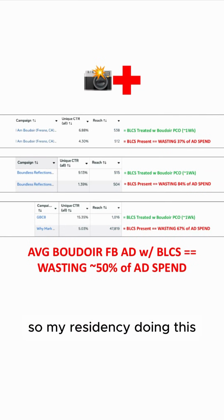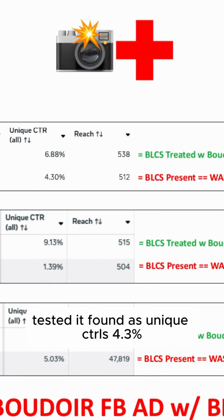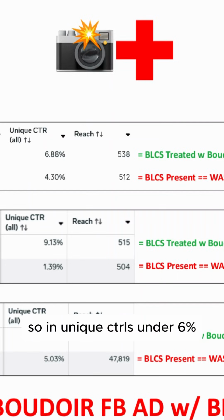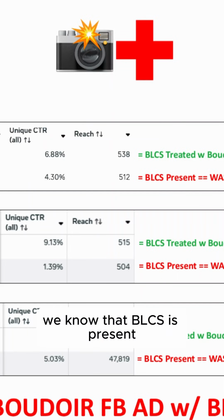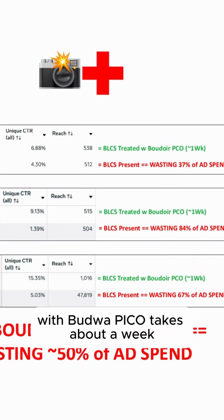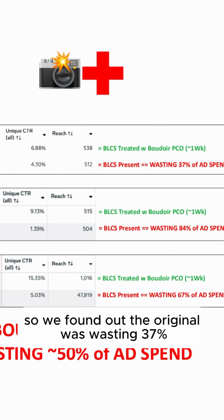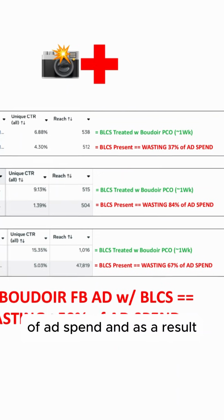So in my residency doing this, I found Boudoir Facebook ads out there in the wild. First one, brought it back to the hospital, tested it, found out its unique CTR is 4.3%. When unique CTR is under 6%, we know that BLCS is present, Boudoir low click syndrome. So we treated it with Boudoir Pico, it takes about a week, and got the unique CTR up to 6.88%. Awesome. So we found out the original was wasting 37% of ad spend.